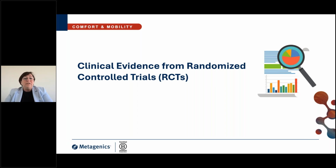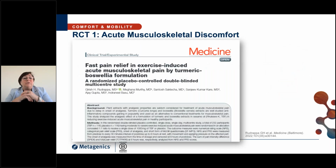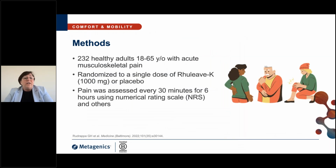So here is some clinical evidence from randomized controlled trials. The first randomized controlled trial is on acute musculoskeletal discomfort. There's fast pain relief in exercise-induced acute musculoskeletal pain by this turmeric Boswellia formulation, also with this speed tech technology. Here, 232 healthy adults between 18 and 65 years old with acute musculoskeletal pain were randomized to get a dose of Rhuleave K, 1000 milligrams, or a placebo. So we'll see what happens.